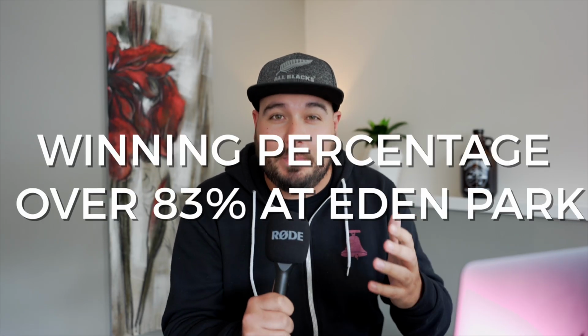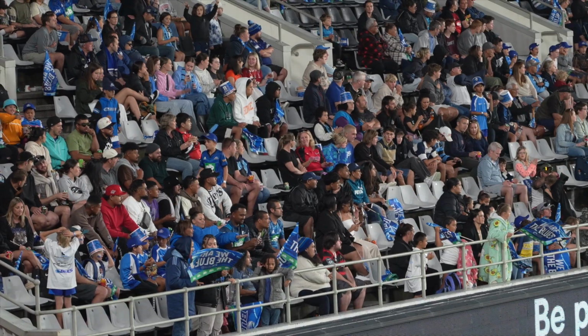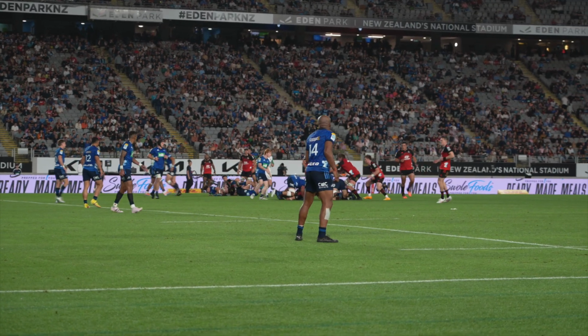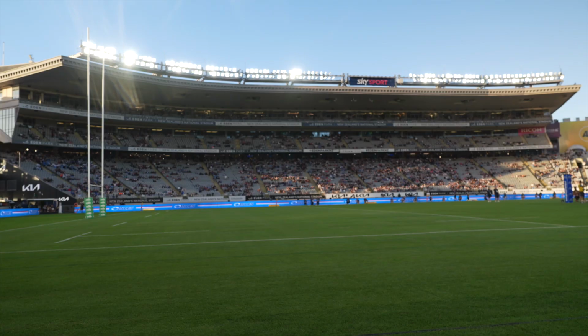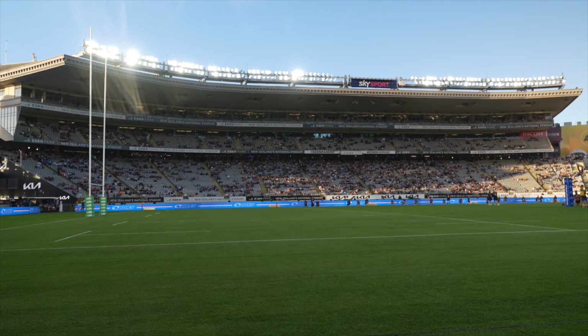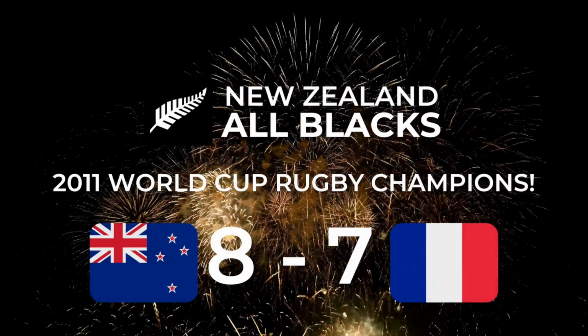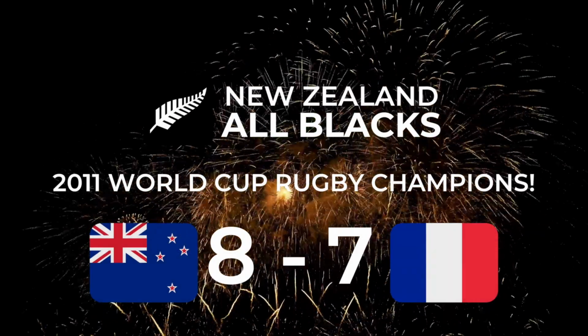That is nuts. This gives the All Blacks an extremely remarkable winning percentage at over 83% at Eden Park. The stadium is considered a fortress for the All Blacks and has been the site of many historic victories for the team, including the 2011 Rugby World Cup final where they beat France 8-7 to win their second World Cup title. And the All Blacks are the world champions for the second time. That would have been nuts to be here for that.